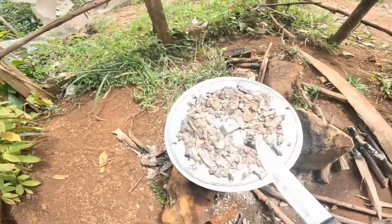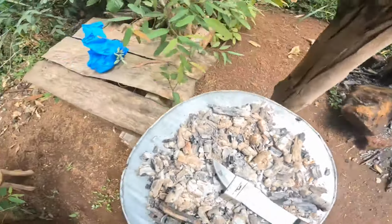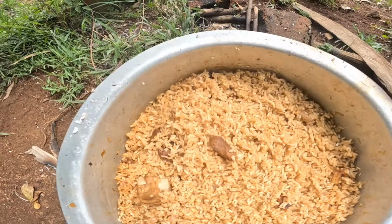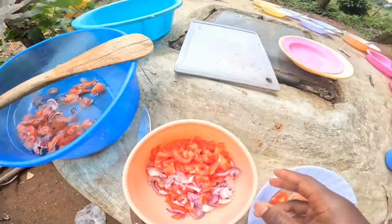Welcome back. And right now our meal is ready, so we are going to serve it inside the plates. Let me show you how it looks. This is the charcoal which I had removed that time. Here it's still hot. And this our pilau is ready. I've already arranged the plates here. We have our kachumbari here, and we have some cabbage cooking. So meanwhile, I'll serve the pilau as we wait for the cabbage to come.